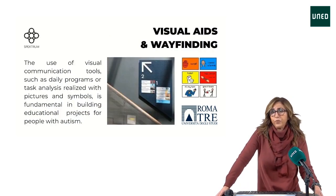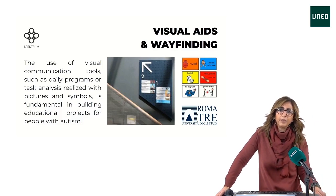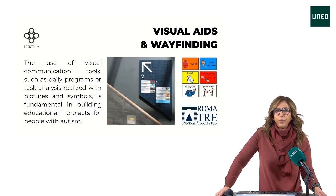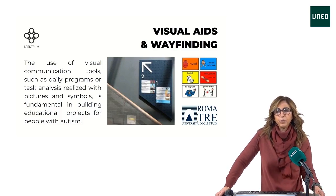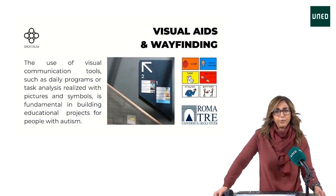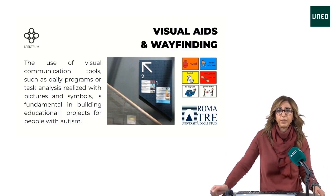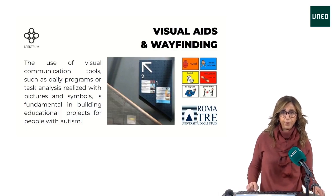So when we think of visual aids and wayfinding, sometimes we don't take into consideration that this kind of signs can be really effective and supportive. So if we use normal visual communication tools that can place the user within the environment, this can be very helpful. And daily programs or task analysis realized with pictures and symbols is absolutely, as I was saying, fundamental in building educational projects for ASD people.